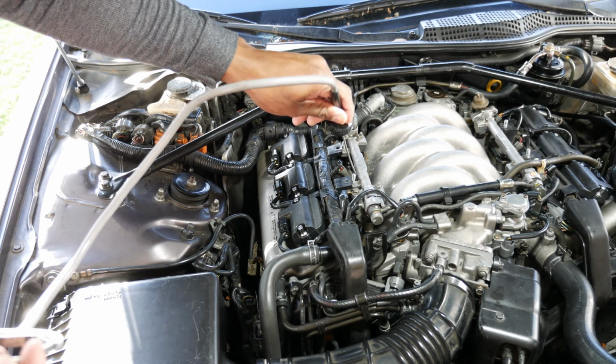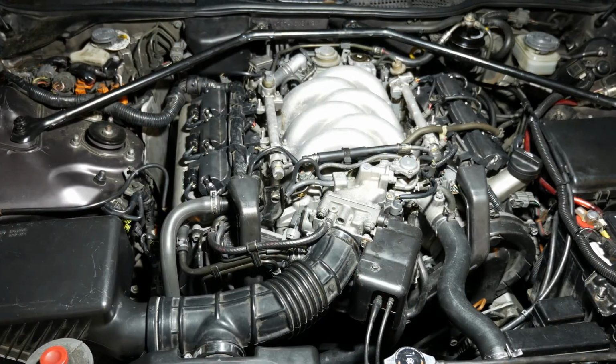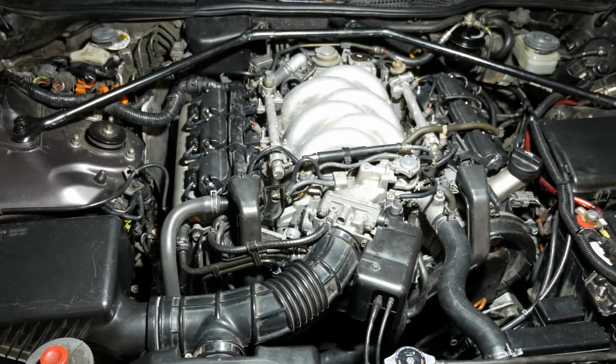So injector number 2 is clicking, and we just repeat these tests for the other injectors. Alright, so all the injectors in the circuit are electrically good, so we're going to take this a step further.